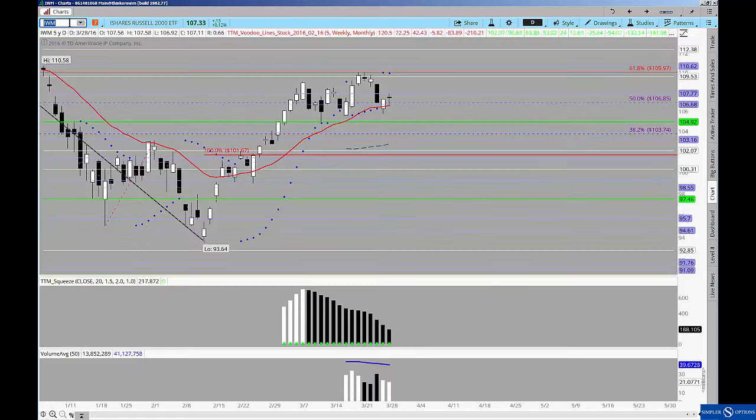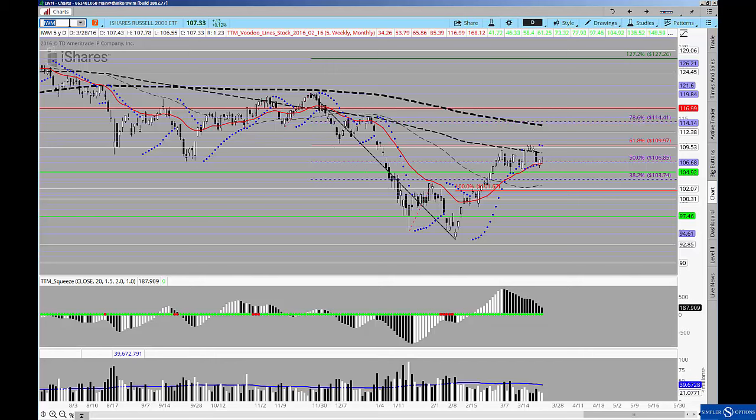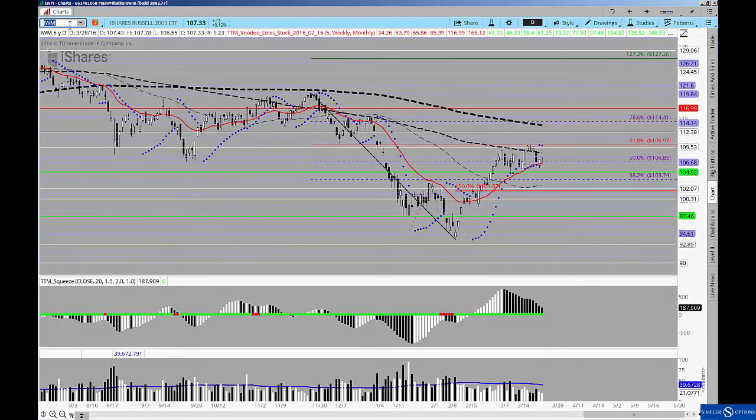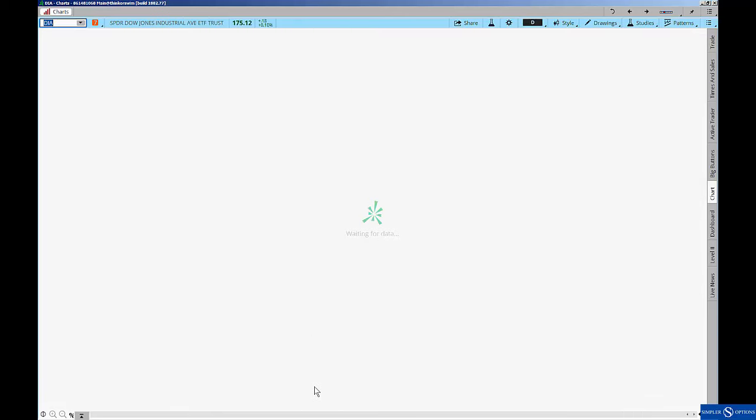Then if you come over and take a look at IWM, the small caps are still well below the 200-day moving average, and you can also see where the parabolic SAR has shifted. That's one more thing that helps confirm, at least in the immediate term, that I think we could see a little bit of selling. The last ETF that I wanted to look at here was the Diamonds via DIA.